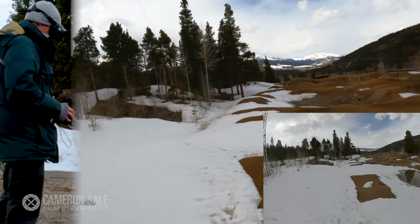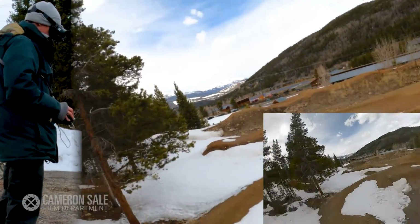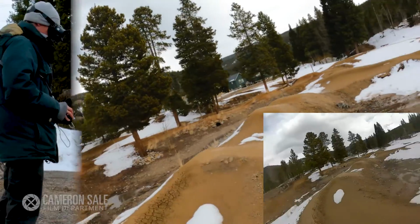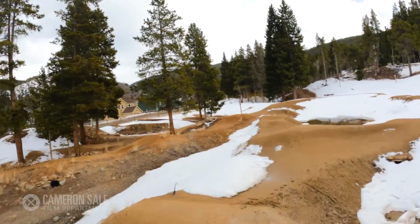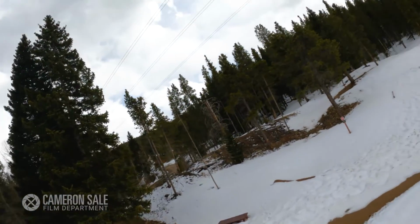Yeah, not too bad. A little bit windy, probably 12 or 15 miles an hour out here. So it was a little sketchy taking off, but you can see some remnants of a pump track here. It's definitely a really fun time. If you're in the area, I definitely recommend bringing your bike out.